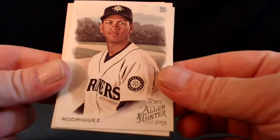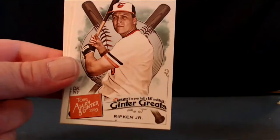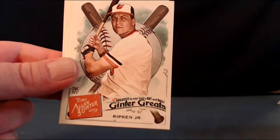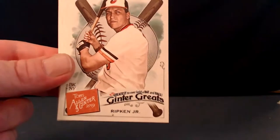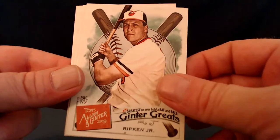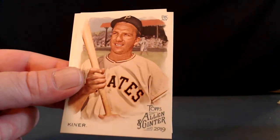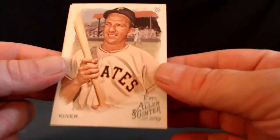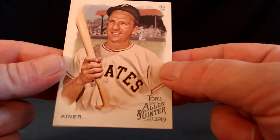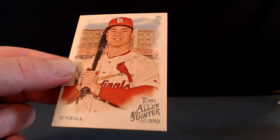Alex Rodriguez up next, A-Rod. And another Ginter greats. This time it's Cal Ripken Jr. Awesome. Go look up the one-of-one Justin Verlander break. It has an incredibly awesome Cal Ripken Jr. patch card in it, and, of course, the one-of-one Verlander sketch card. It was a great break. Ralph Kiner, and Tyler O'Neill.